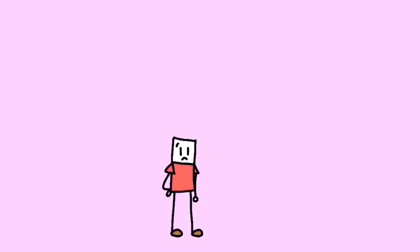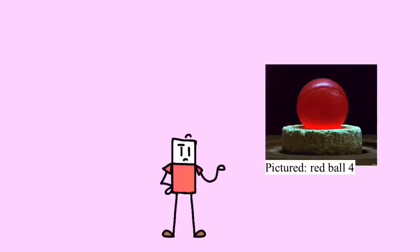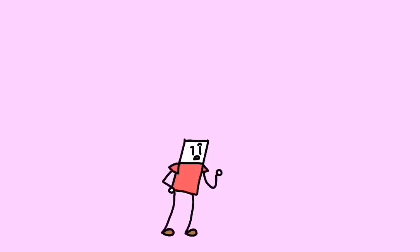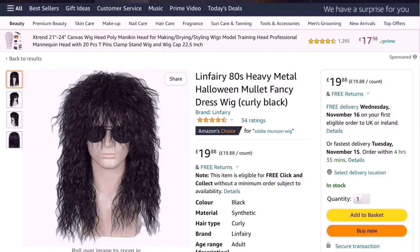Now you know why this is a bad idea, and you're gonna need to get some uranium-235. Plutonium-238 also works, but it is not ideal, because I know that dog's up to something. For the outer casing, aluminium and steel are common choices. However, I did spend our entire metal budget on all the uranium, plutonium, and this wig, so we're going to have to compromise.